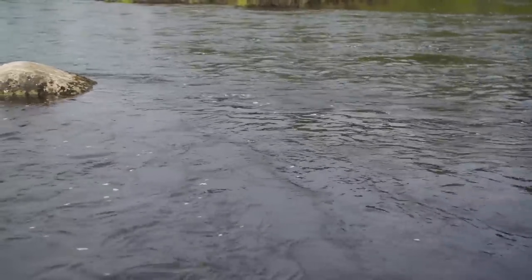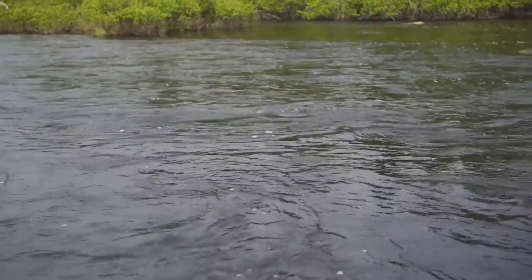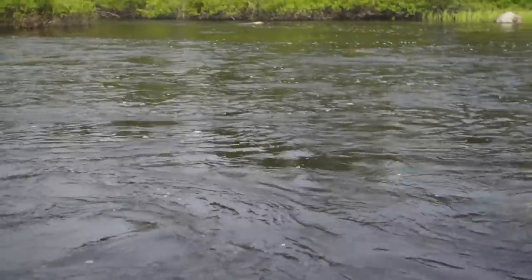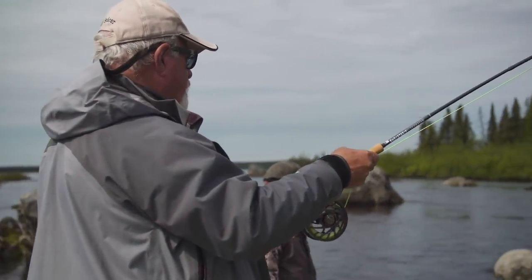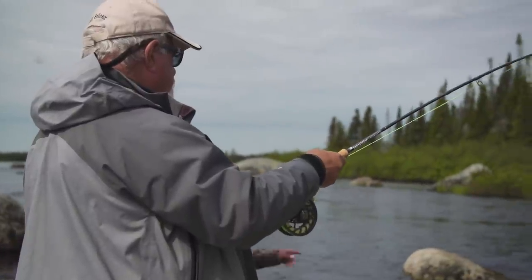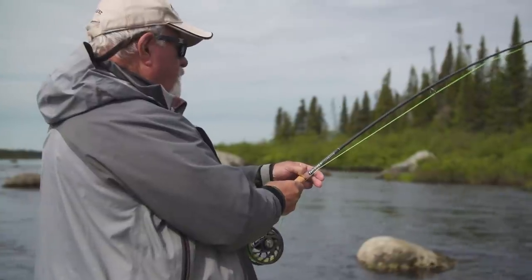Good fish too. Starting to get colored up a bit. It's a little early for them to be colored though, isn't it? Yeah, the males will definitely turn before the females. Like the ones we have been catching, got a couple females. That's on the emerger, is it? Yeah, it's on the soft tackle emerger.